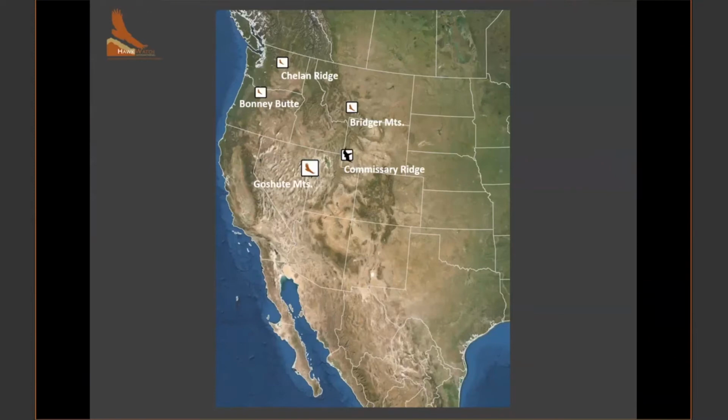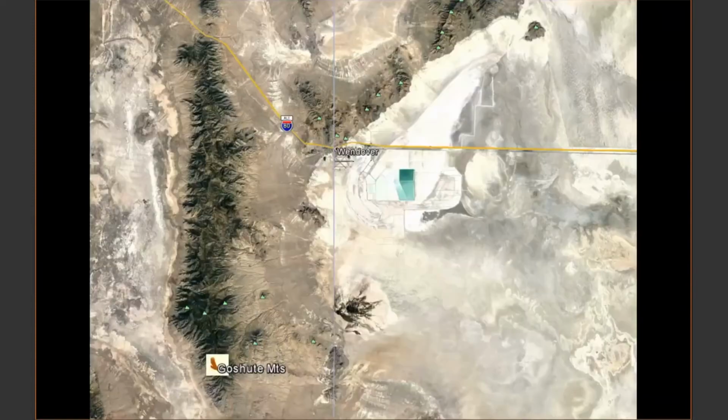We're going to head south and west, and this bird of ours is going to say, I'm going to cross the Great Salt Lake and the Great Salt Desert and head to the Goshute Mountains. Here we are. You can see the salt flats in the Great Salt Desert there outside of Wendover, and this is the Goshute Mountains range.